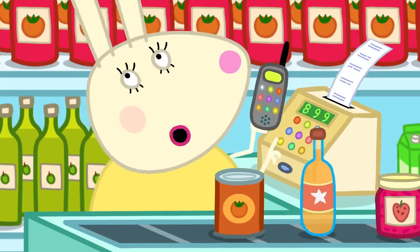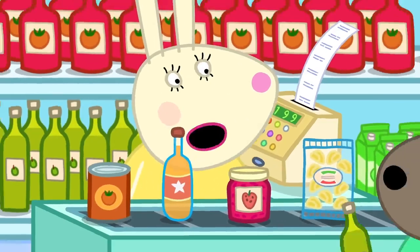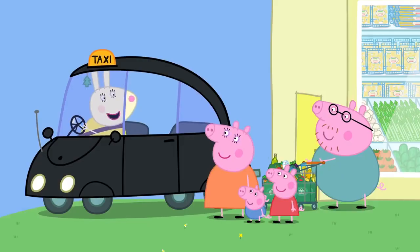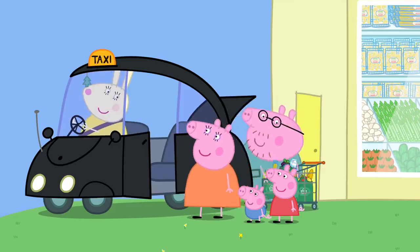Hello, taxi service. A taxi will be with you shortly. Sorry, I'm just popping out. Back in a mo. Taxi service, where are you going? Granny and Grandpa Pig's house, please. Righty-ho, hop in.